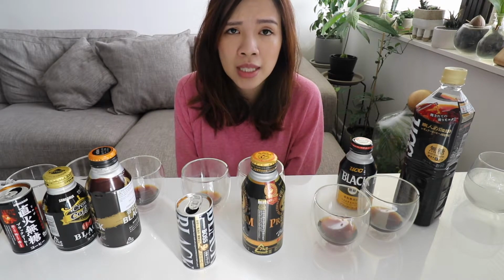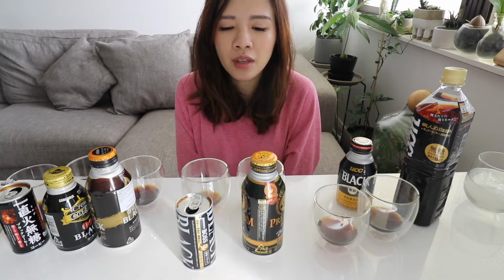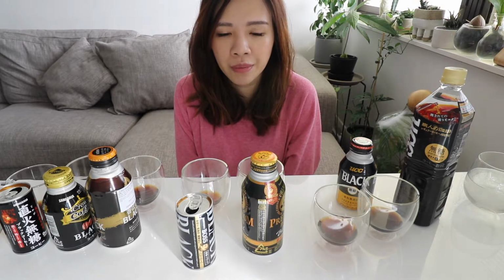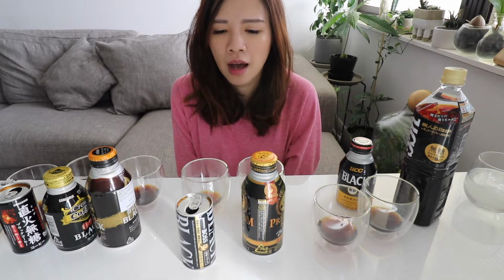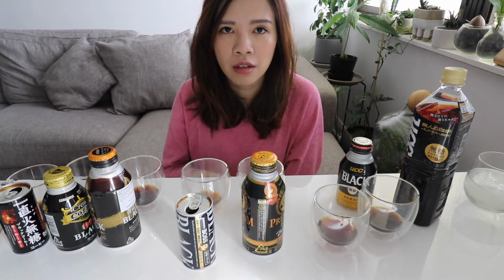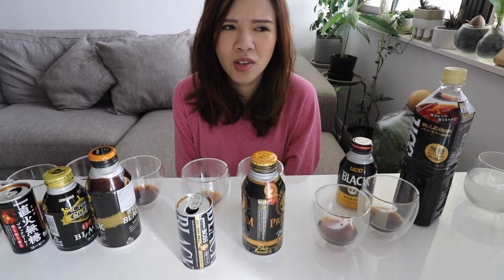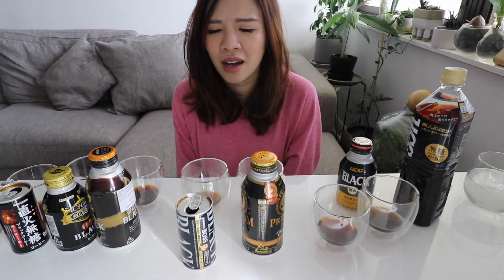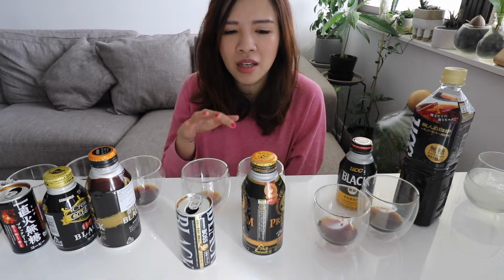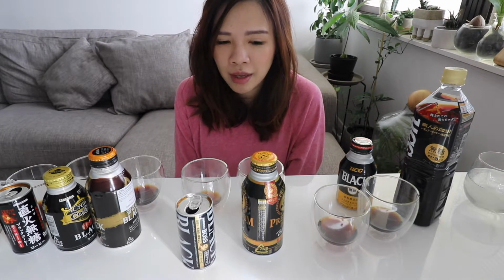But to me, it doesn't make that much of a difference because I don't drink milk or sugar, so it's quite straightforward for me. It's either the bean, how they roast it, and if it's smooth to go down. I don't really like it when it's really bitter, or really hard and you need to chase it with some water. So yeah, for me, these are pretty good. You can't go wrong with them, I guess.